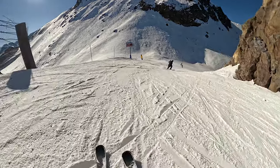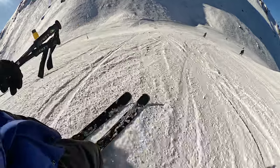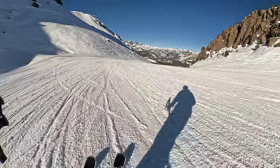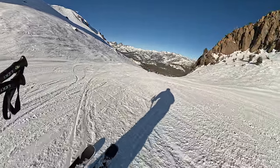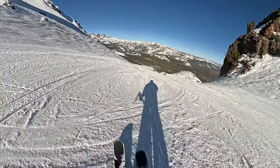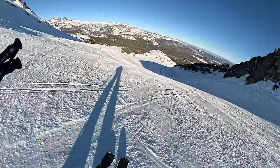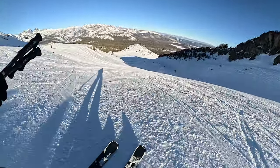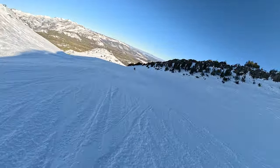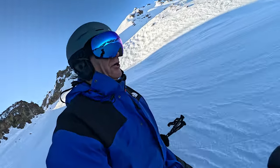Alright, so we're in Max SuperView with the handheld at my chest. Well, we'll see how this works. Smells really good in here. Nice machine groomed packed powder. Woohoo! Saddle Bowl. Woohoo!